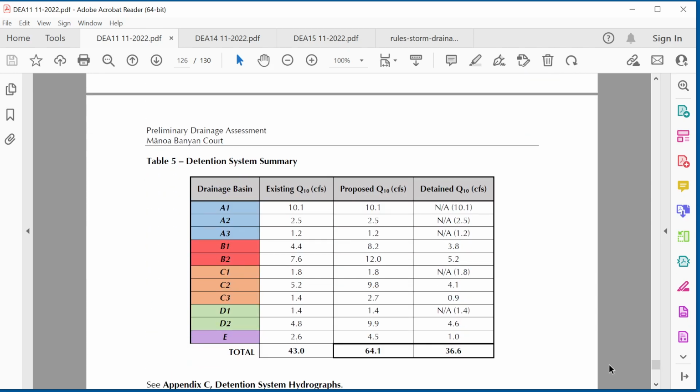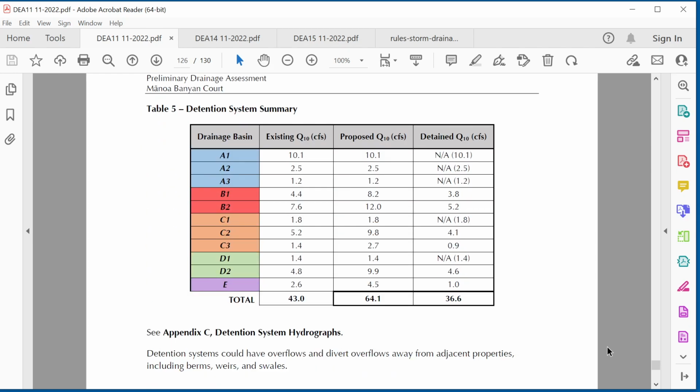Okay, so they're going to propose these potential detention basins, which are just like ponds or something dug out that can hold water. So as it's raining, during the heaviest rains, maybe it can hold some of the water back, and that reduces the flow rate at the output, Q.